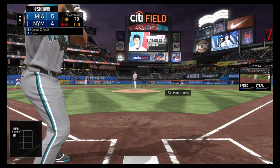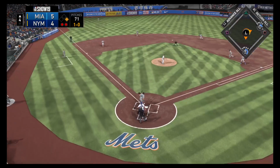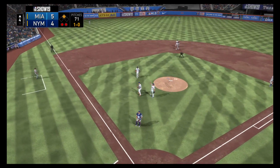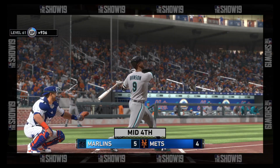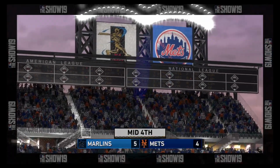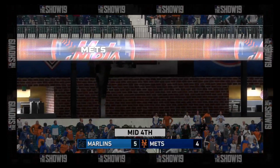He's 0 for 2 in the ballgame so far. Pitch popped up. Frazier has a play, and that's the 3rd out. But a big inning for the Marlins as they get 4 courtesy of the grand slam. Bottom of the 4th coming up. Miami's out in front now, 5-4.